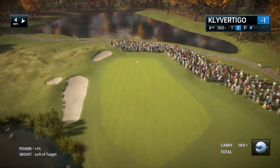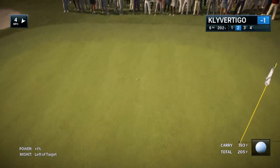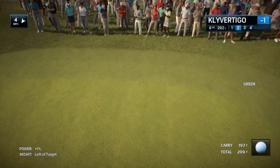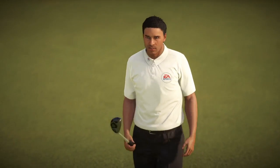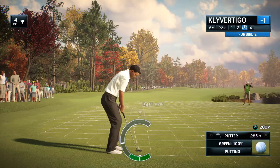Seems to like it. Headed for the fat part of the green. Birdie try up next. And it's a long way to the hole from here. Never easy.